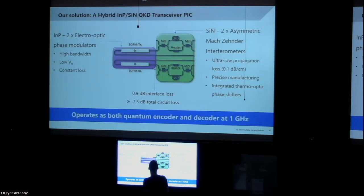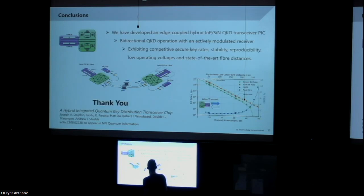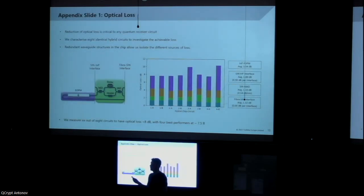Excellent question. In fact, I have another slide that I really wanted to put in, but I didn't have time to talk about, where I looked at the loss in all 4 chips that we produced. Basically, it's the indium phosphide. The fiber to silicon nitride interface, we get about 1.3 dB. The silicon nitride AMSI is only 1 dB. The propagation loss has almost become negligible in this chip. The silicon nitride to indium phosphide, we go through that twice because we go into the indium phosphide and back out into the silicon nitride, so it's contributing 1.8 dB. And then it's dominated largely by the loss of the indium phosphide EOPM.